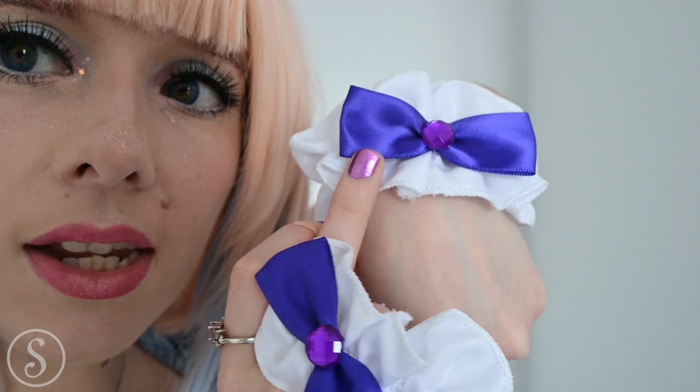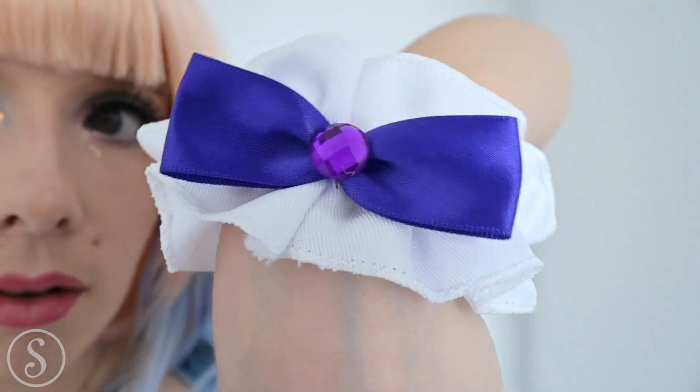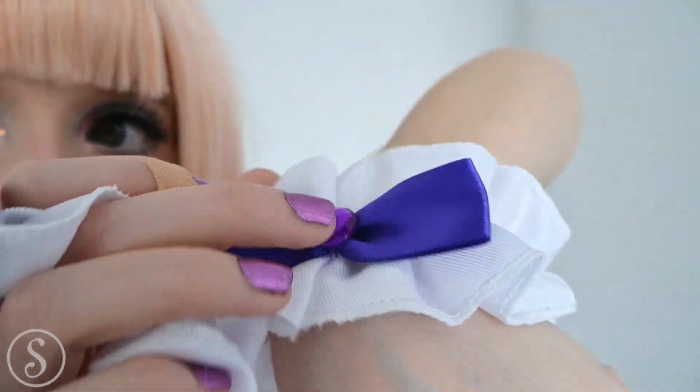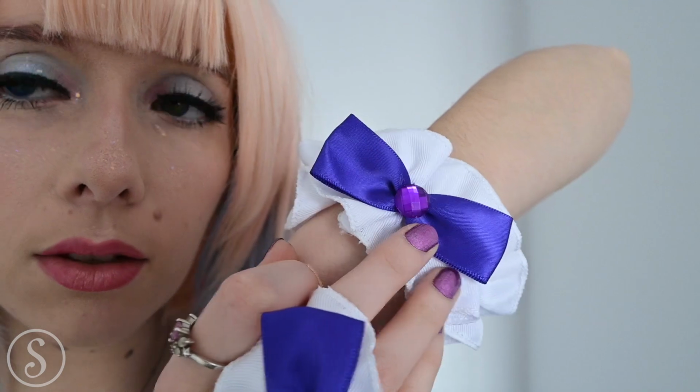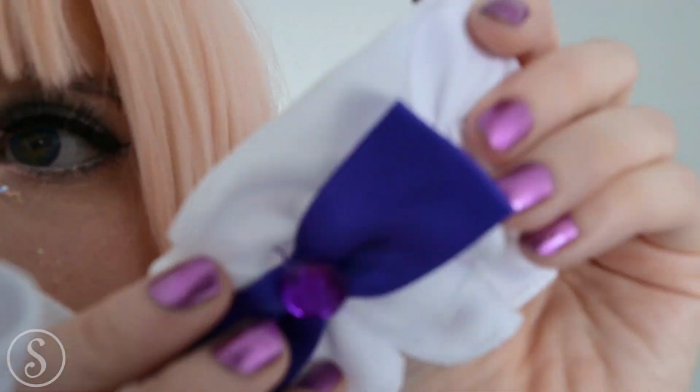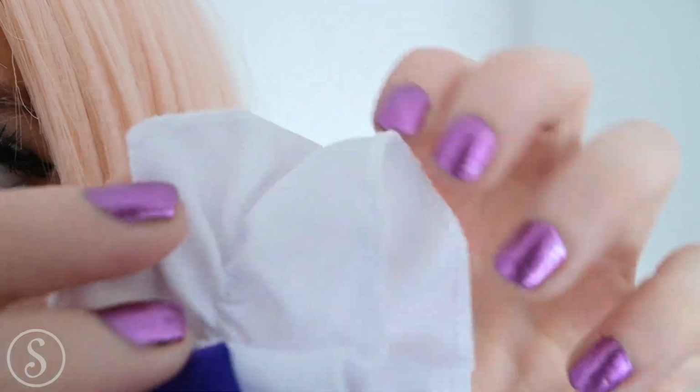You can see how shinier it is, and there's a little gem in the middle that was just hot glued, but the bow is actually sewn on the wrist thingy, so that's not too bad. If it falls, E6000. It's really well finished as well. You can see the edges. Yeah, the edges are well finished here.